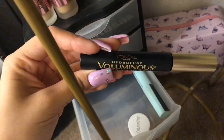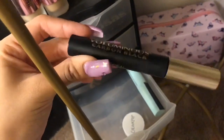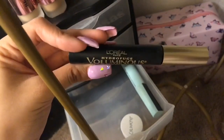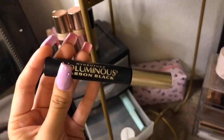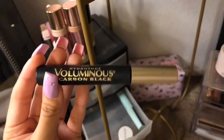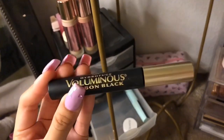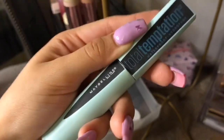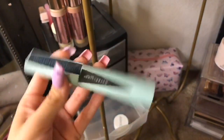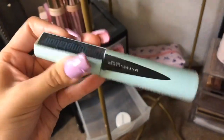I have this L'Oreal Paris Hydra Fudge Voluminous Carbon Black Mascara, and I don't think this is waterproof, or is it? Oh yeah, it is. It's waterproof, and I don't know how well it works because my mom gave it to me and it was kind of dry, so I can't really give my full review about it, but I'm sure it works wonders. The next little mascara I have in here, and the last, is the Maybelline Total Temptation, and again, it's waterproof. What I have to say about this one is it's kind of drying and it kind of flakes off, so I wouldn't recommend this one.